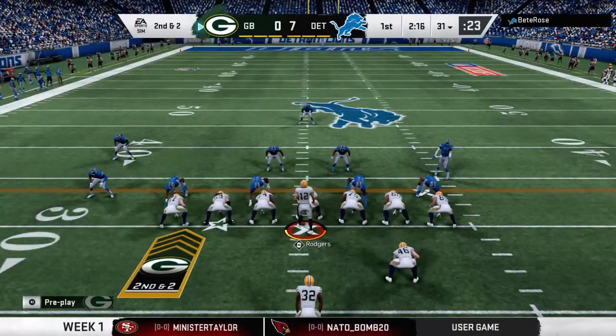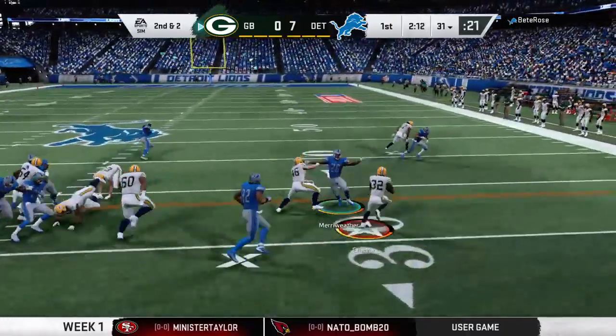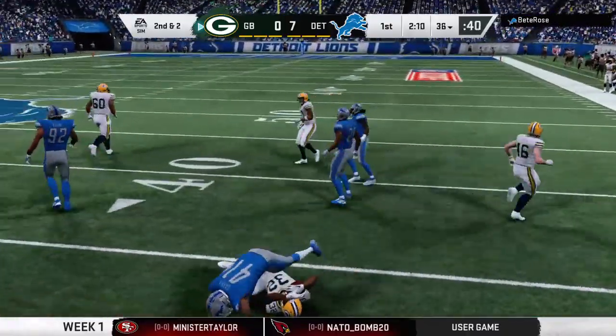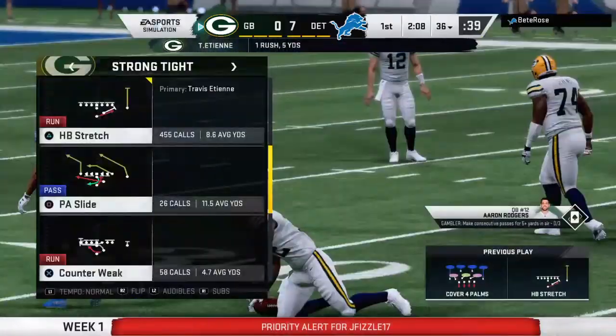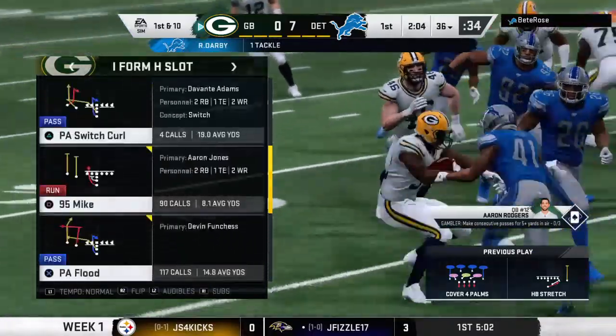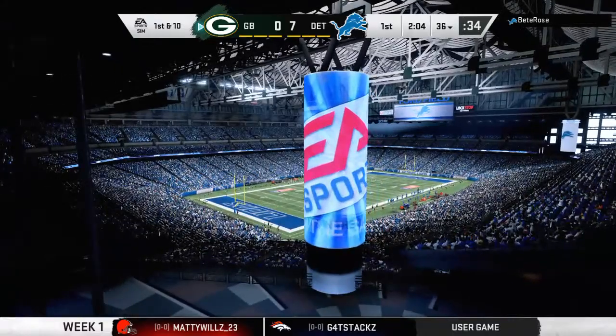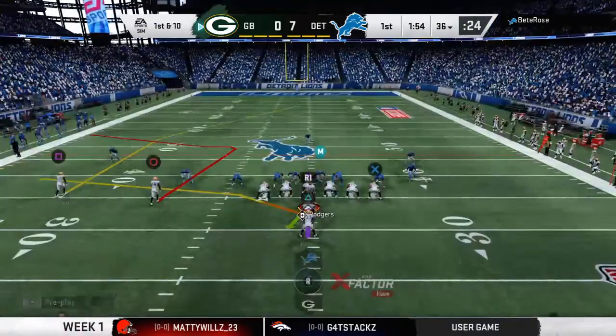26. Now they try the right side here. A gain of 5, good enough for the first down. I think they like this drive a little bit better there, partner. Running game helping out, picking up some of the slack. Because remember the last drive, they went 3 and out. So from the 36 now, 1st and 10.